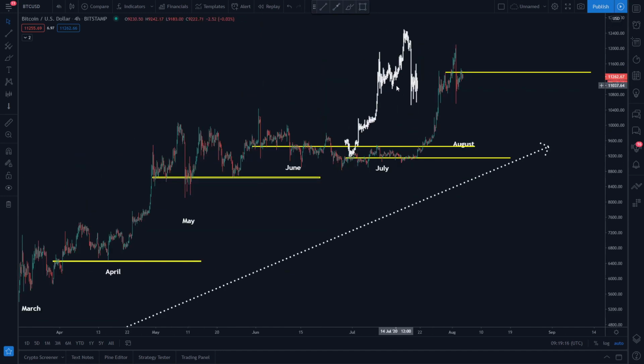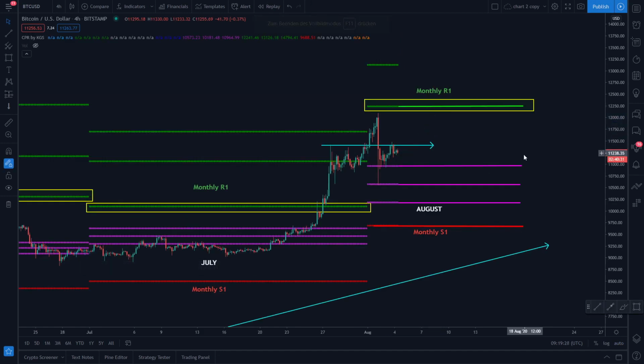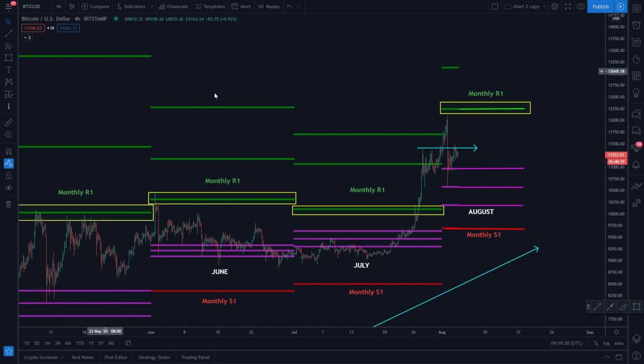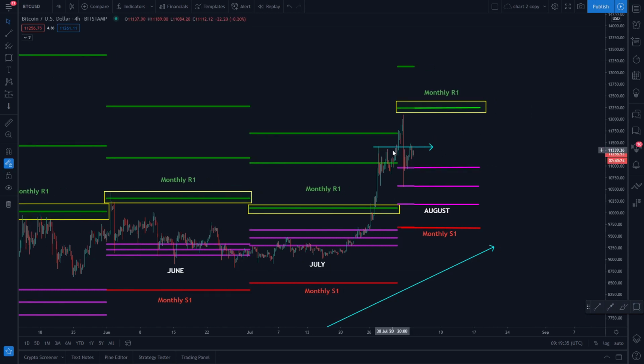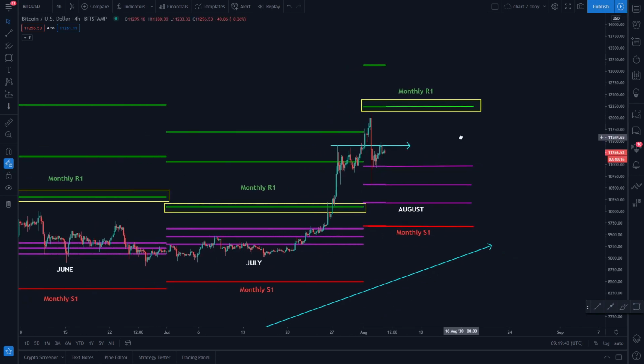And for those people who are looking for opportunity, let me switch back to the monthly CPR line and show you some important levels. As I said, this line right now where we are is the monthly candle close level. This monthly candle close level is going to act as a very strong resistance, and we can see after reaching this particular level, price also got a rejection.